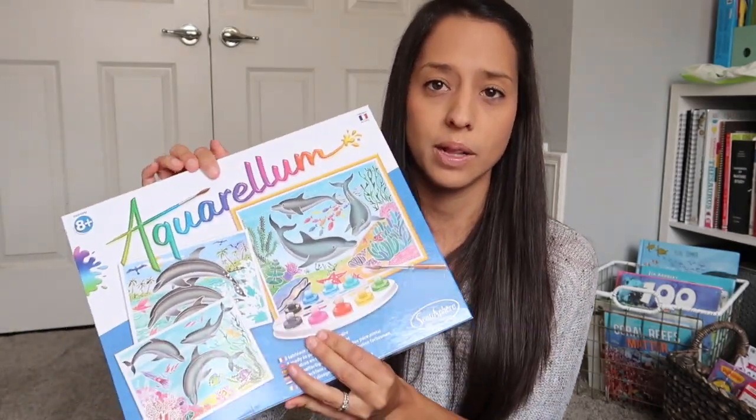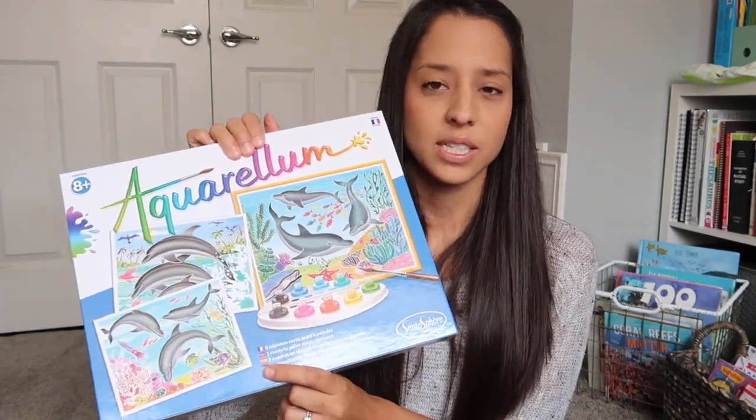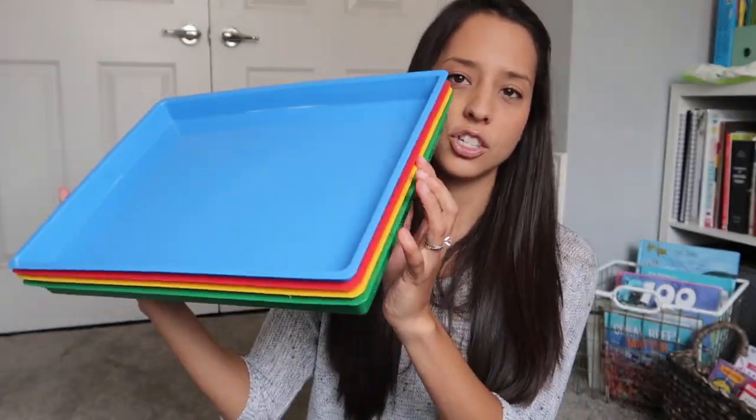They do have an Aquarellum Junior. They're smaller sheets, not so much to color, which I think will be better for her, like the butterfly one. So love Aquarellum, love, love, love. We'll continue buying those. And then I guess this is an art or craft item: these trays.